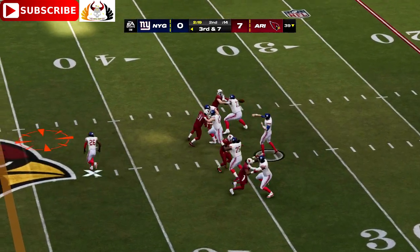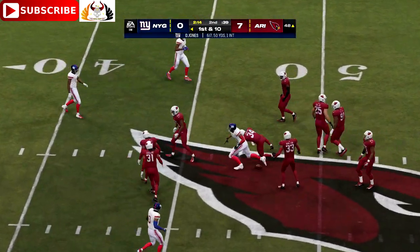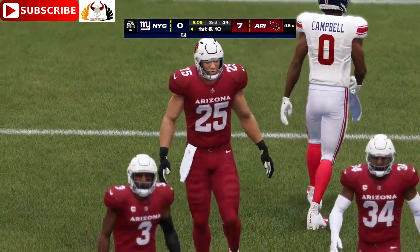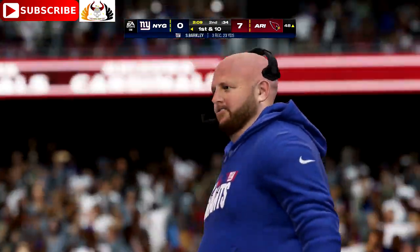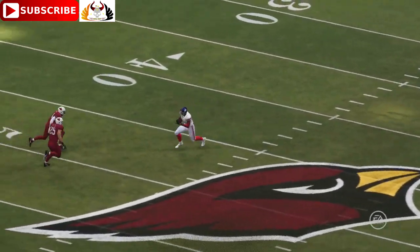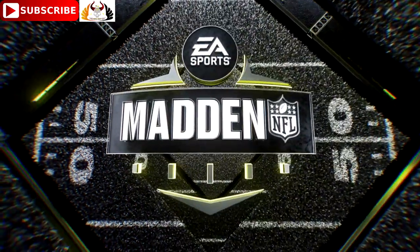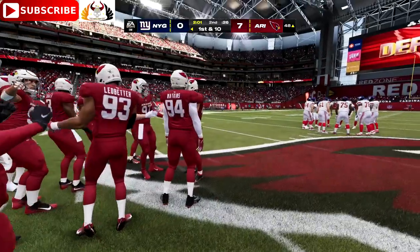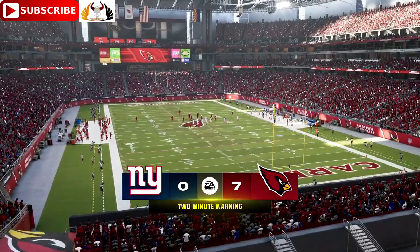Here's Jones to throw on 3rd down. They'll get this out to Barkley, complete. And he will have a Giants 1st down as they're able to get the 3rd down conversion. Two minutes on the clock, 2nd quarter, 7-0 ball game.